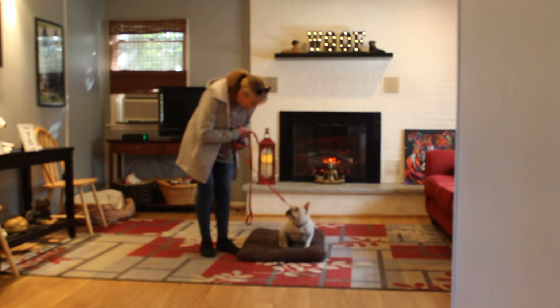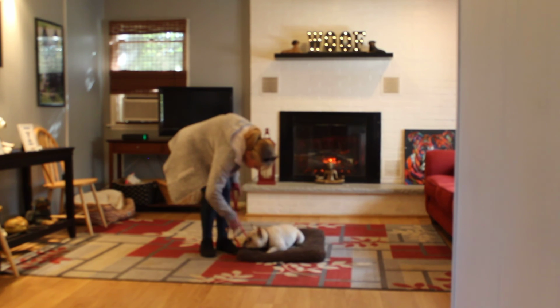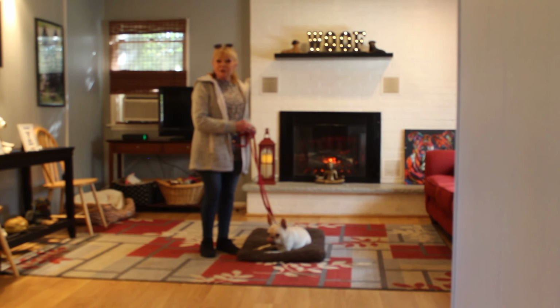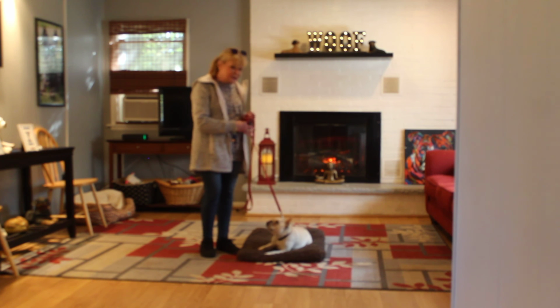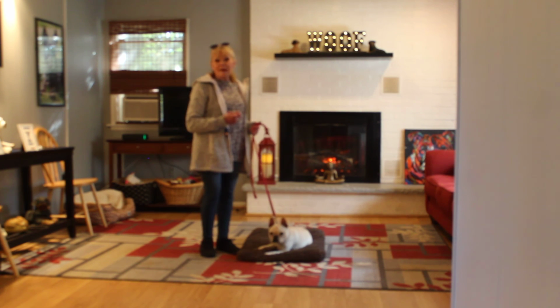Sit. Down. Perfect. Good girl. So we have demonstrated for you heeling, automatic sitting, sitting and staying, coming and lying down on command. We've enjoyed having Poppy. She's a typical French Bulldog. She does have a mind of her own, but she is sweet and she's very responsive to training. So keep up the good work.